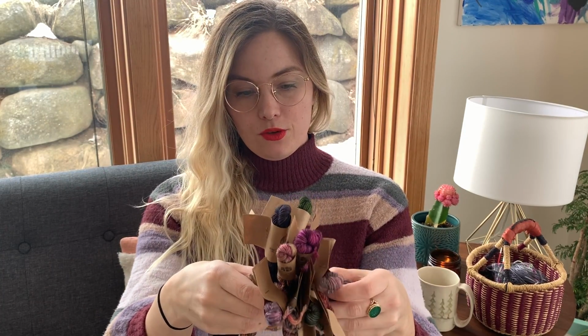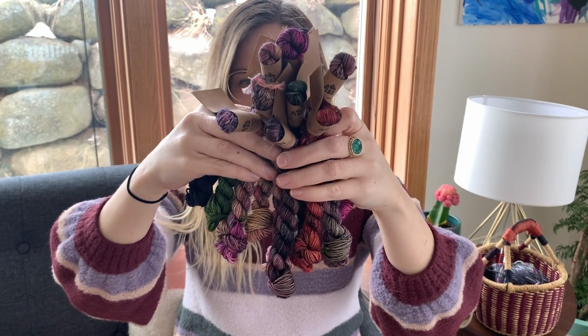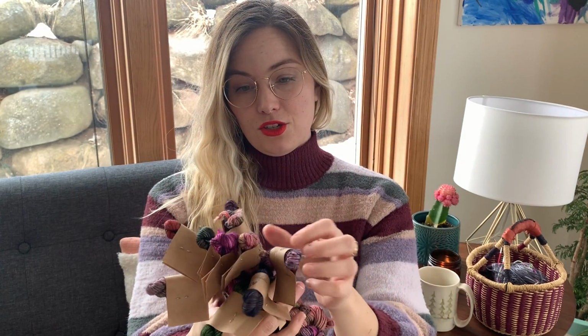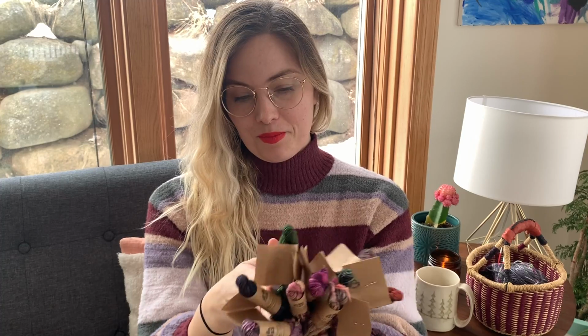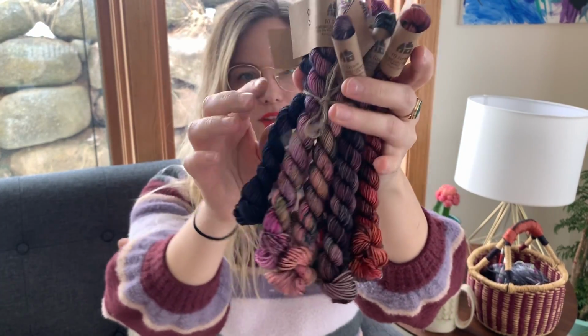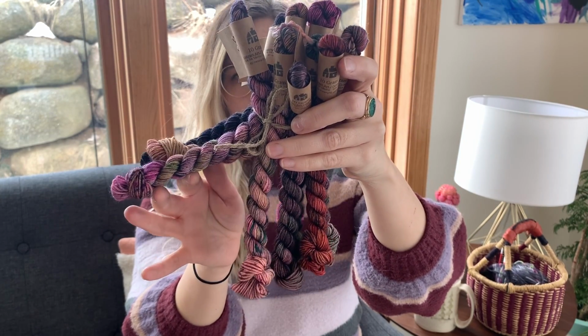I brought up just one other mini set that I wanted to share with you just because it's so different than all of the other minis that I've dyed, and this is called the Abstract Mini Set. This is just so dark and luscious, and I feel like it's really mysterious and layered, and I hope that you guys love and receive this well.